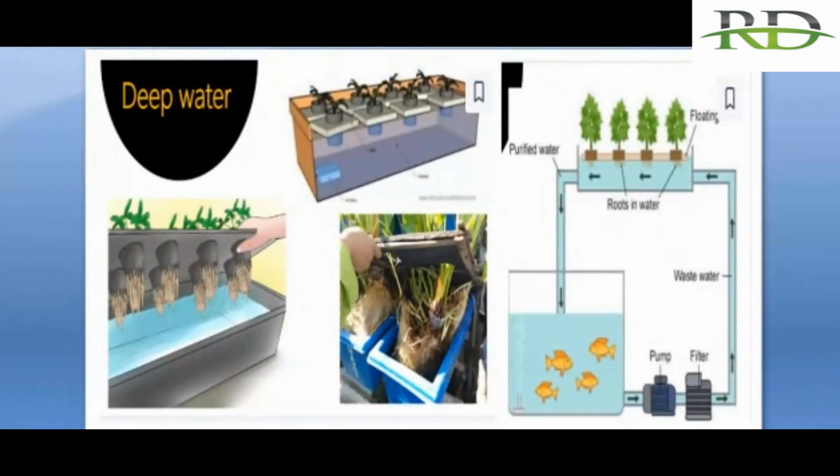You can see here this is the tank. Inside, water is there, and the roots of the plant are directly in touch with the water. So in that case, nutrient absorption by the roots is very high. You know why? Because roots are directly in touch with the water. So the absorption of nutrient from this water will be much higher as compared to NFT, where there is nothing to support the roots. Water just continuously flows, and the waste is taken in a very slow manner.